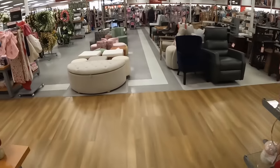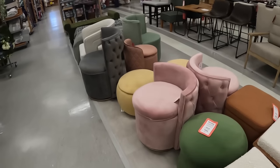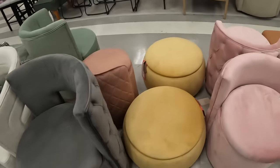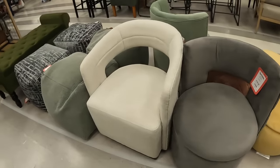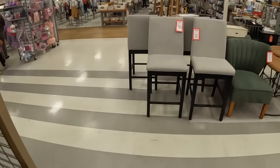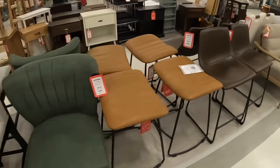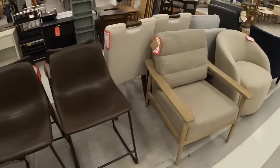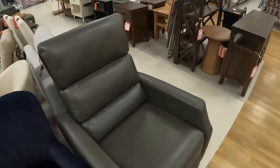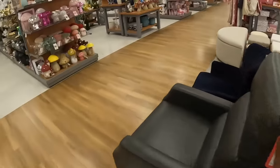All right, we're gonna walk straight over and check out some furniture. These are $60. I have that one for $130. That one is also $130. $70. $100. And there's some more mushrooms when we walk straight across. Let's see, these chairs were here the last time we came, but they're still cute. All right, and let's look at the mushrooms right here.